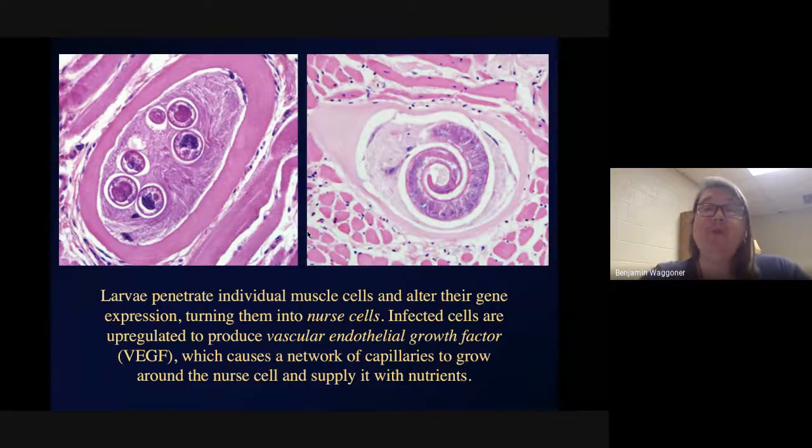Those infected muscle cells get turned into nurse cells, and they start producing vascular endothelial growth factor, which causes a network of capillaries to grow around the nurse cell and start pumping it full of nutrients. So this is neat. You have a parasite that is able to engineer its host to supply it with more food, which is kind of cool and kind of horrifying.